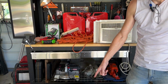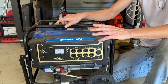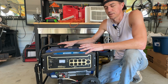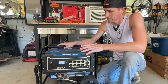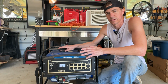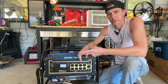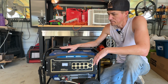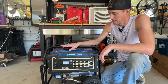It all starts with a generator. It never ceases to amaze me how many people live in the South and don't have a generator. I've got a brother, they lost power down in Texas for like a week, and he didn't have a generator. So they lost all their food in their freezer and their refrigerator, and they were hot for a week. With the food that he had to replace, he could have easily bought a generator like this.